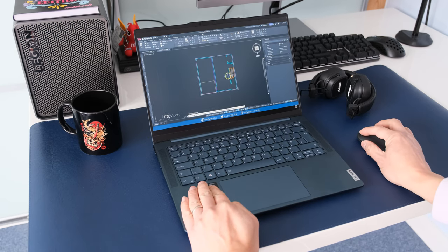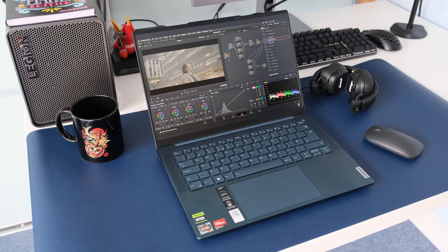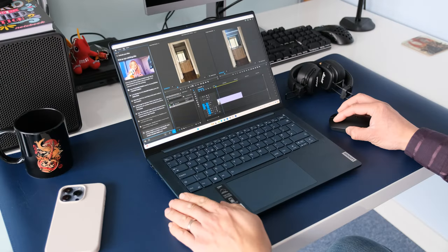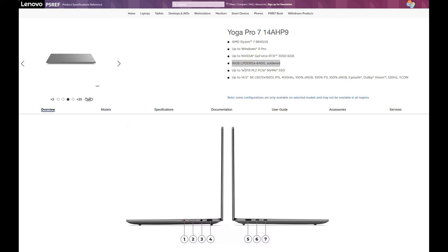The fan can get noisy and can heat up when taxed. Battery life could be better, but that's a trade-off for a dedicated RTX 3050 GPU. Lenovo have limited the Yoga Pro 7 to 16GB of memory. Crazy when it's aimed at content creators and power users who would normally go for 32GB of RAM. Even the latest Yoga Pro 7 Gen 9 AMD is limited to 16GB of RAM.